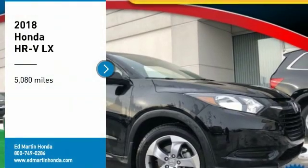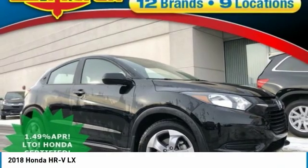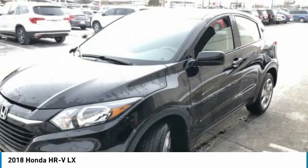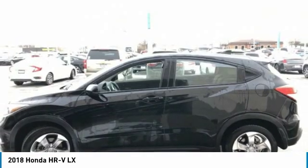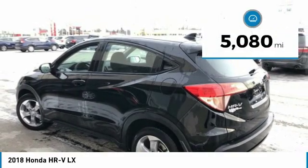You are going to love the 2018 Honda HR-V. The HR-V has a good-looking exterior with a clean design. It comes with a well-tuned suspension and a handsome and flexible interior with tons of options to choose from. This vehicle has less than 6,000 miles.